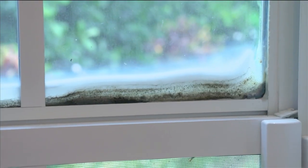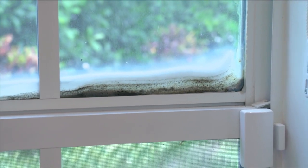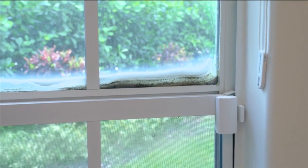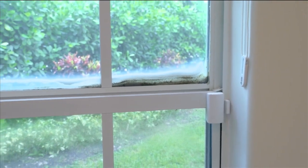And in this particular case, these windows, which are custom-made windows, they need to be replaced. They have no structural stability. They're primed for a hit and shattering.